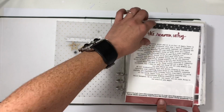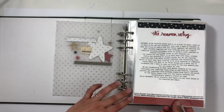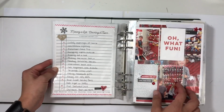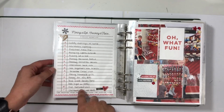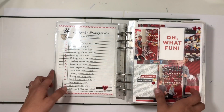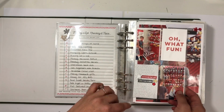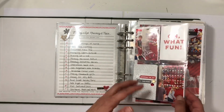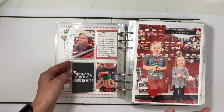I did this digitally, and then I think I added the papers later on. Yeah, I added the papers. So a reason why, and then I made a list of stuff that we normally do during December, and then I kind of just crossed them off. And then we usually start shortly after Christmas. We start our traditions, and that usually starts with an ornament picking out at Target.